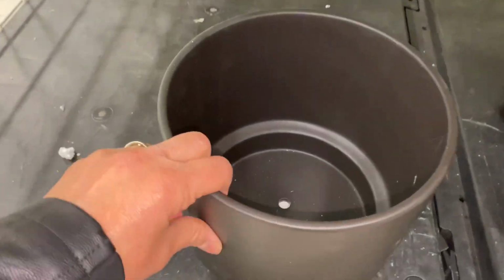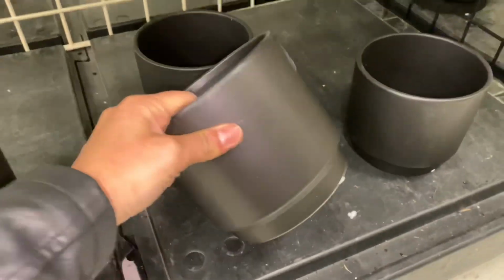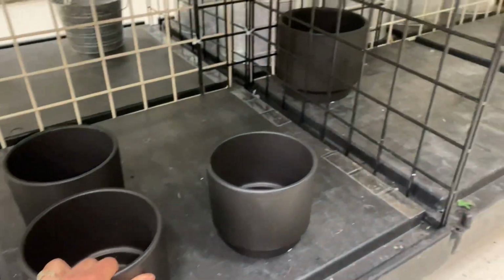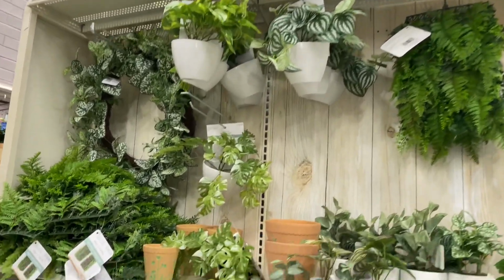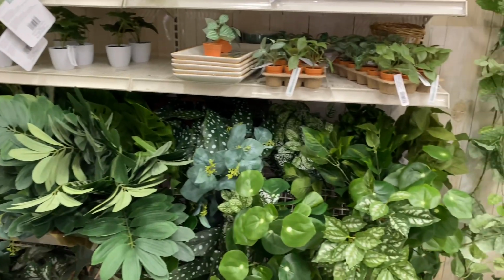And look, these are a little like the gray metallic color. If it fits into your decor, here you go. You can see the price. In case you're interested, they have different sizes and the prices vary according to the size. Trying to show you guys everything that I see that's planty related, just in case you're interested, you're looking, or can give you some inspiration ideas. Maybe some inspiration ideas on how to decorate with your real life plants.